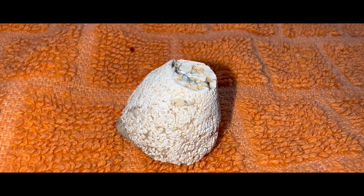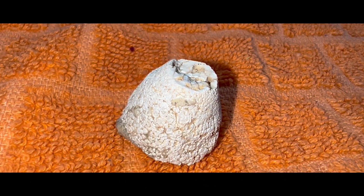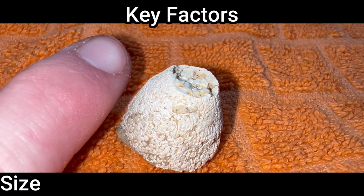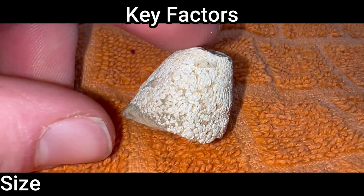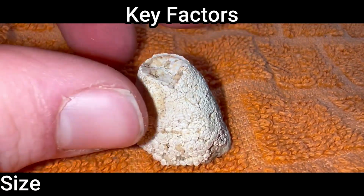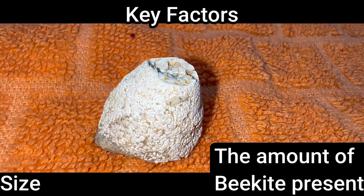Okay, here we are. Like I said just a few seconds ago, this is our horn coral fossil, or more scientifically known, Rugosa coral. The two things I like about this piece, or what I believe earns it a possible top spot, is the fact of its size, which compared to my finger, even though it's kind of weird, is pretty decent size. I mean, just look at it. Especially for the roadside. And then the fact that our beakite here, which is the white stuff on the surface, goes all the way around the fossil.